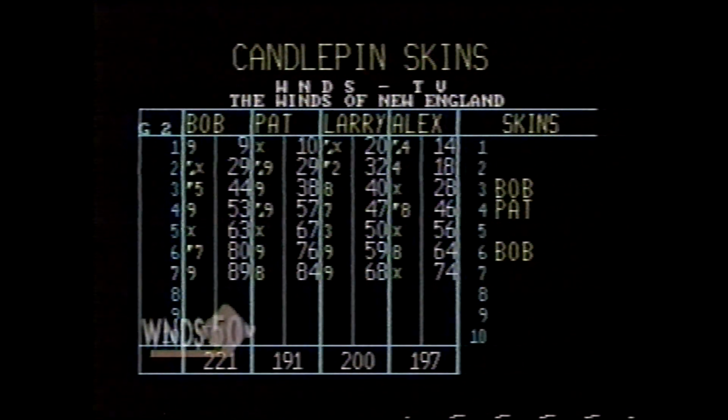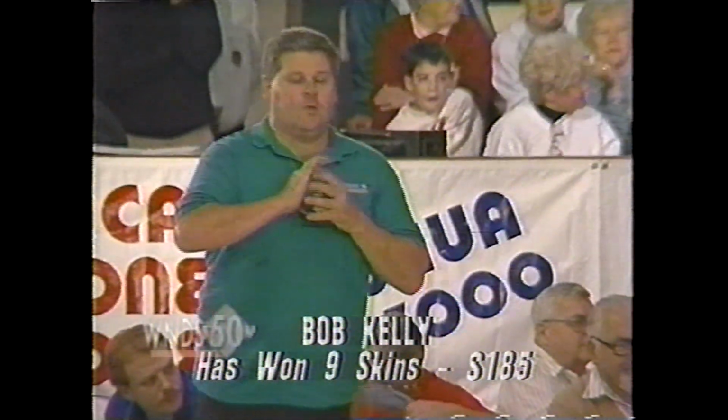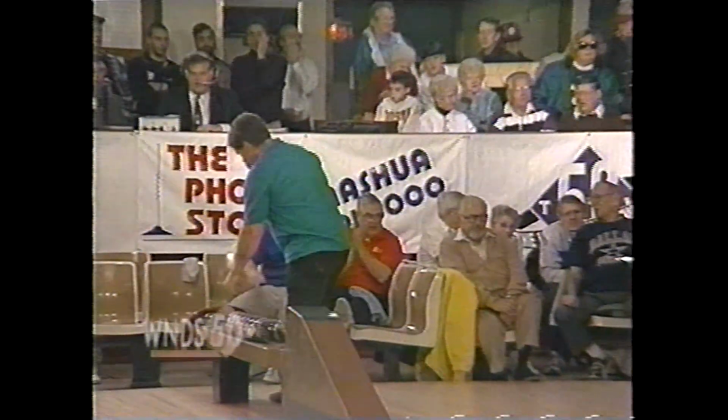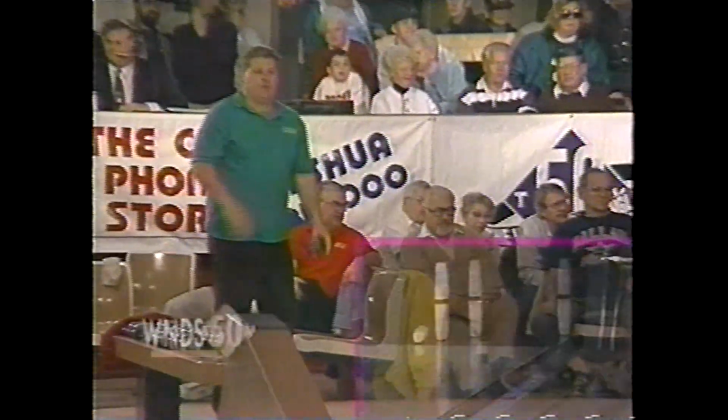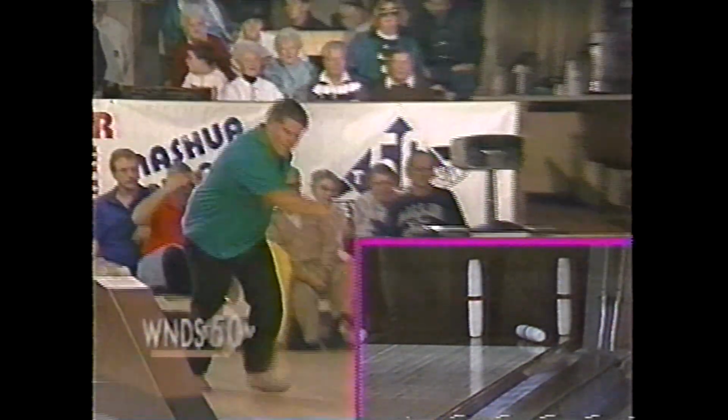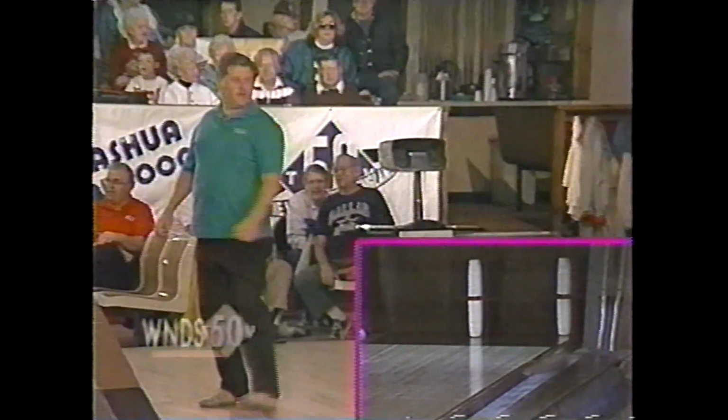The 10 wins the skin, though, for $25. It brings him within 3 pins of Larry Valcourt for second. Bob Kelly in the 8th, an 8th box that's worth $25. 3, 5, and 10, with a piece of wood next to the 3 pin. So not at a real good angle for him. $8 for Bob.